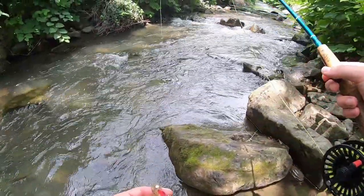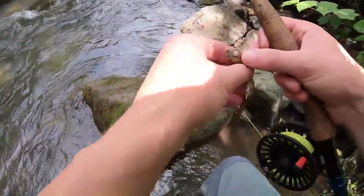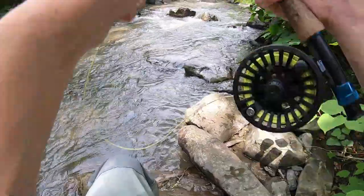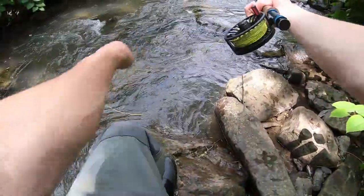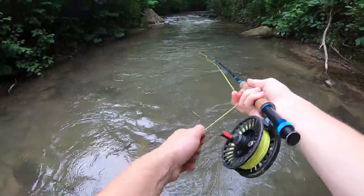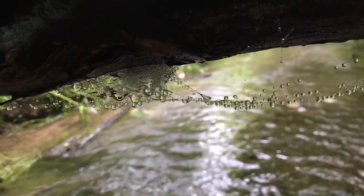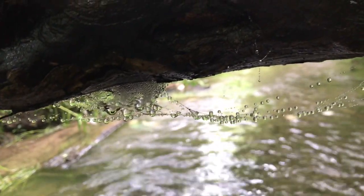Look for rock pillows, cast every piece of cover you can see, and I'm going to see if I can't catch another fish, a bigger one maybe. We will see. Well, ladies and gentlemen, it's beginning to rain, which is not a bad thing.